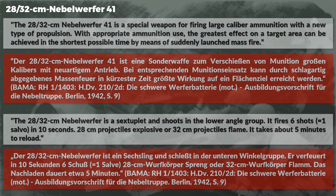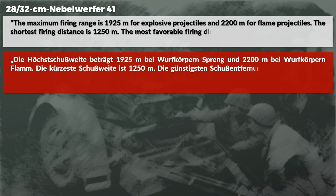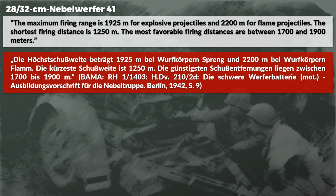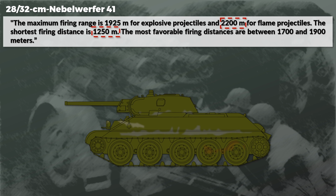In terms of range, the regulation notes the maximum firing range is 1925 meters for explosive projectiles and 2200 meters for flame projectiles. The shortest firing distance is 1250 meters. The most favorable firing distances are between 1700 and 1900 meters. Notice that the shortest range is quite larger than those given with the Wurfgerät 40 and 41. Now, the firepower of the 28/32 cm Nebelwerfer was considerable. The problem was it had only a maximum range of 2200 meters, but it also had a considerable minimum range. Hence, this could lead to tricky situations, since it had to be placed close to the front, but if the enemy got too close, it couldn't be used properly.